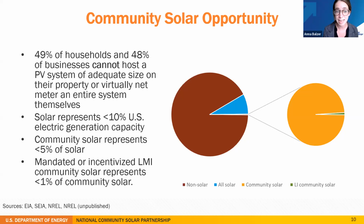And what they found was that about half of all households and businesses can't host a solar system on their roof. And what they were looking at to determine that was just whether or not the roof was suitable. So was there enough sunlight hitting it? Was it big enough to host a solar system and structurally sound? And whether or not they owned it. So they actually weren't even taking into account the ability to have the financials to fund the upfront costs of that system.